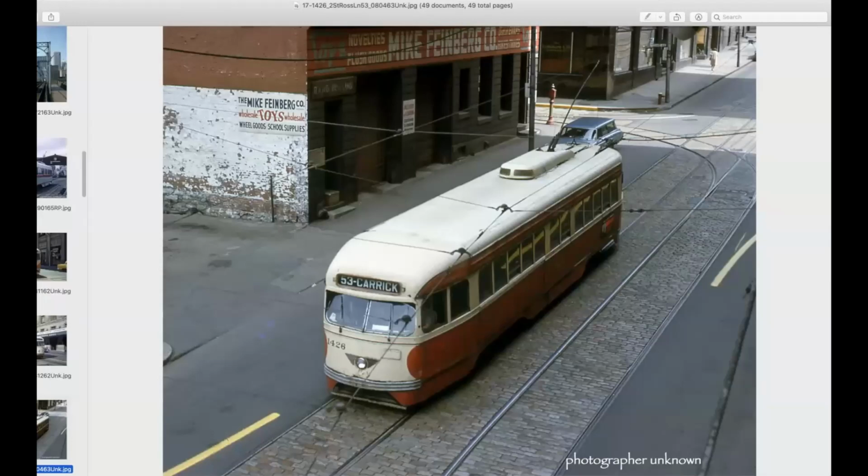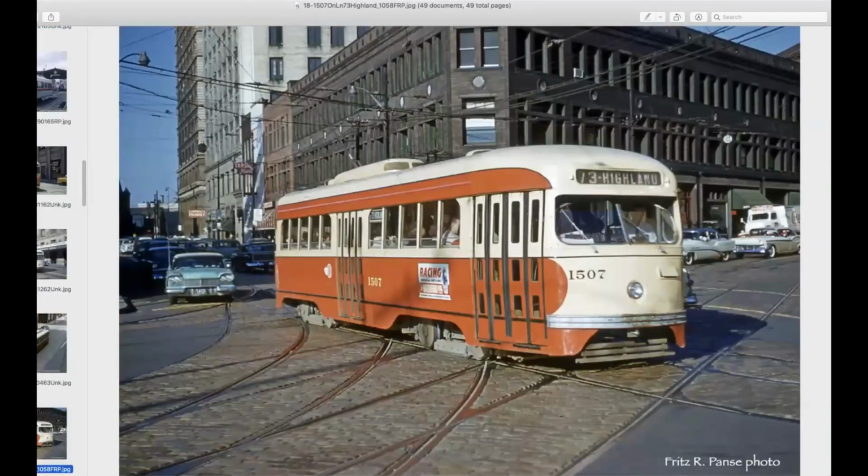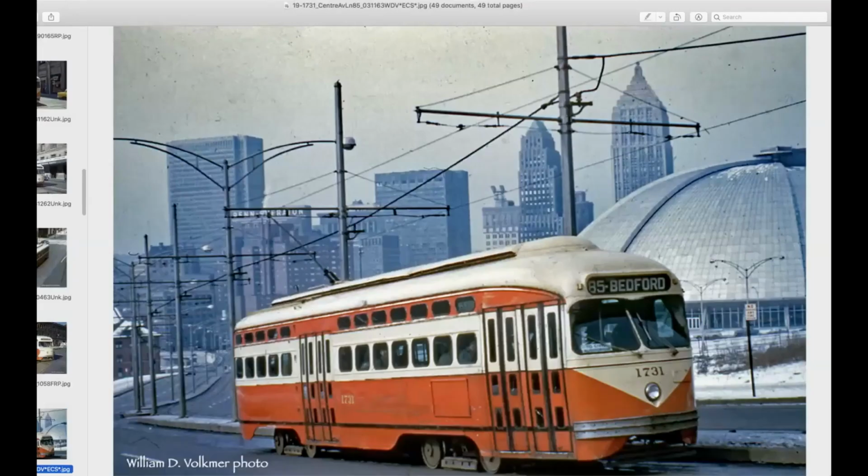53 Carrick was a south side route, one of the last non-current routes to be abandoned in 1971. 73 Highland, an east side route. 85 Bedford, another east side route. The domed structure was the Civic Auditorium, Civic Theater. It was built in 1961. It was finally demolished around 2009, I believe.